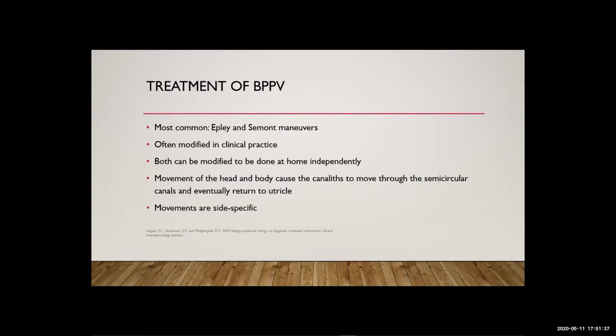So treatment is basically just moving the head and body in the right way to get the stone out of the canal. The most common are the Epley and Semont maneuvers. These are usually modified in clinical practice, and they can both be done at home independently. Movements are site specific, so you have to know which ear it's actually happening in.